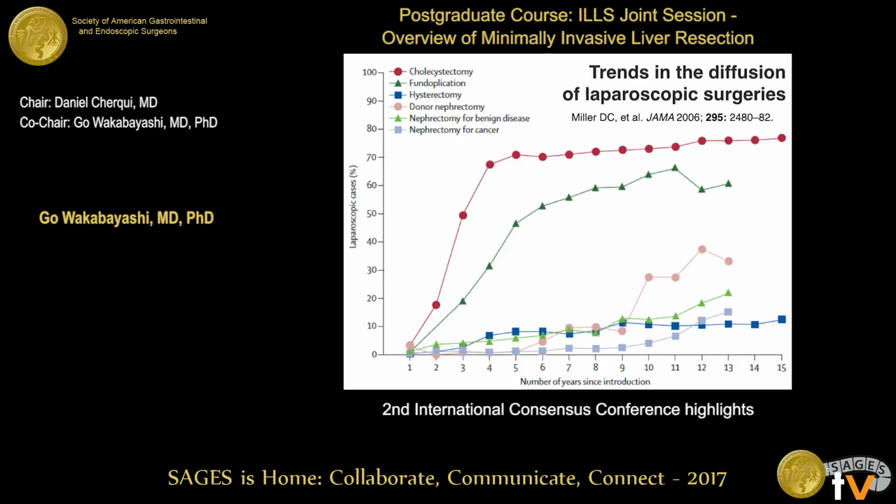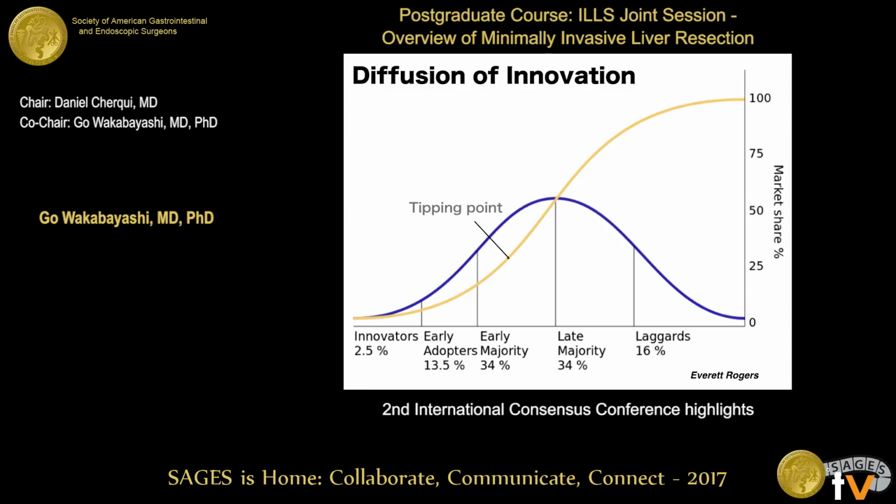As you know, when we started lap chole, within several years it became very much propagated, and now about 90% of cholecystectomies are done laparoscopically. However, a nephrectomy takes time; donor nephrectomy became somewhat adopted only after 9-10 years. So what about liver resection in a laparoscopic way? I think we are now at the tipping point. This surgery might be gone because it's too difficult or too dangerous, with no benefit for patients.